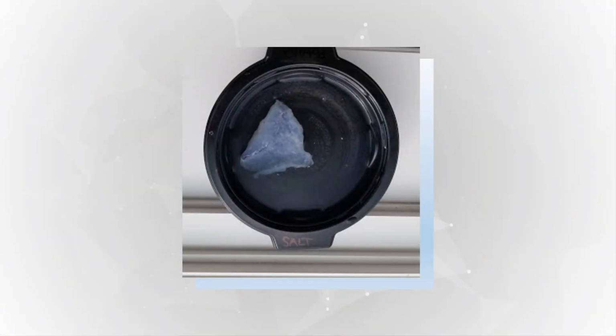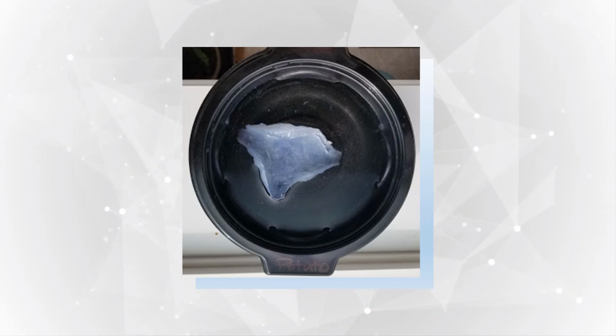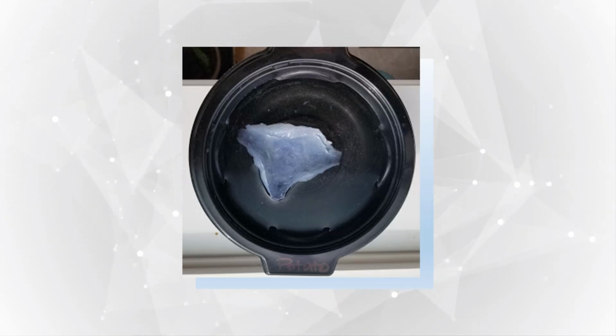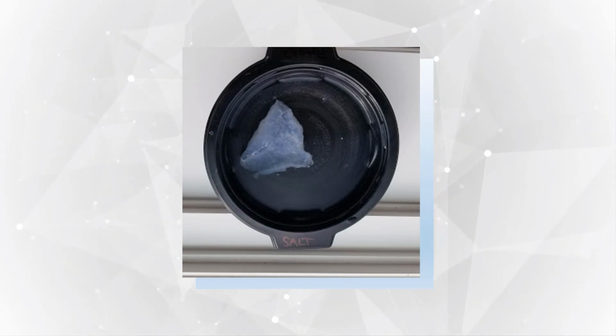Here we have a picture of the cornstarch and saltwater with amylase enzyme. Here you can see some degradation. Here we have cornstarch in freshwater. Here you can also see some degradation. Here we have a picture of potato starch in freshwater with amylase enzyme. Here you can see little to no degradation. Same with this picture of the potato with amylase enzyme in saltwater.